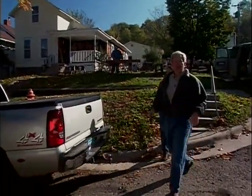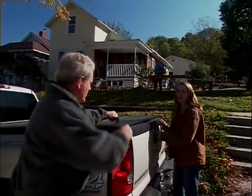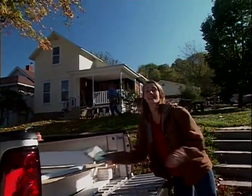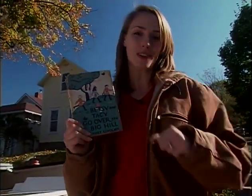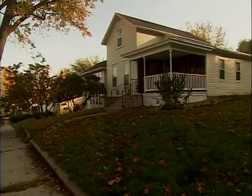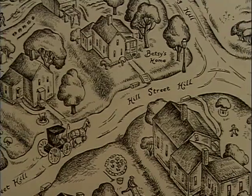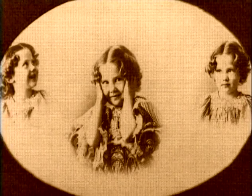We're going to spend the next couple of shows doing what you might call a literary restoration of this house in Mankato, Minnesota. This is where the author Maud Hart Lovelace grew up in the late 1890s. Later on, she penned the Betsy-Tacy books, which are all about her adventures with the little girl across the street. It's generally known as the Betsy House, and it's prominently featured in the books, both in drawings and in stories. So even though the author moved away 100 years ago, it's always been a shrine for Betsy-Tacy fans who come from all over the world to see it.